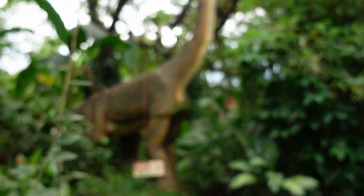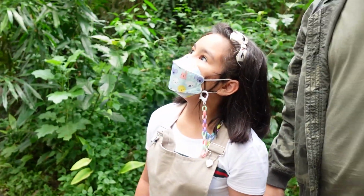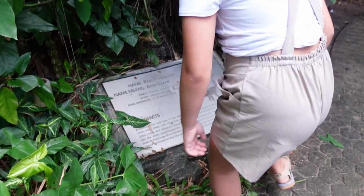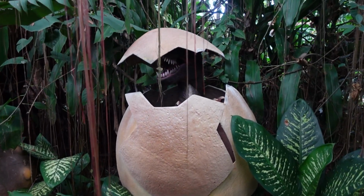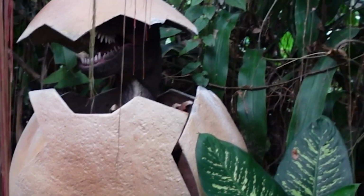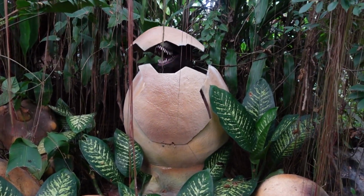That is Littlefoot in the movie Land Before Time. What? Littlefoot? That's Littlefoot? This is Brachiosaurus, the arm lizard. That is only a baby size because the adult size of Brachiosaurus is the same as the size of a 4-story building. Wow! May ngipin na agad, no? Okay, mas malaki pa daw yung eggs ng mga ostrich compared to dinosaurs.